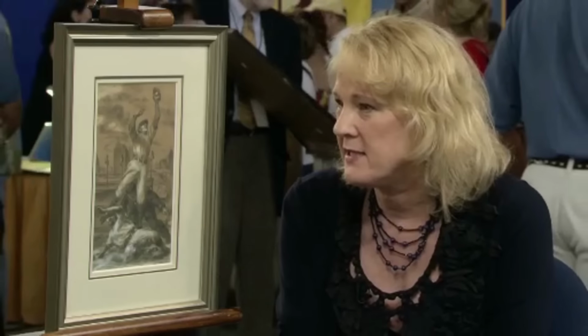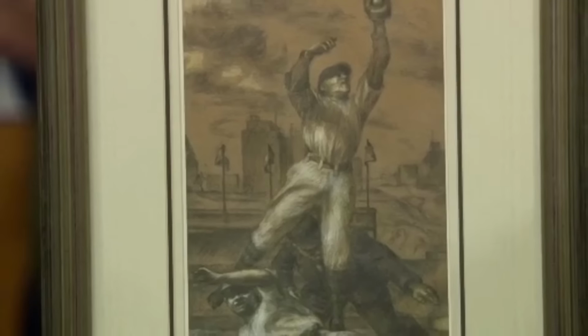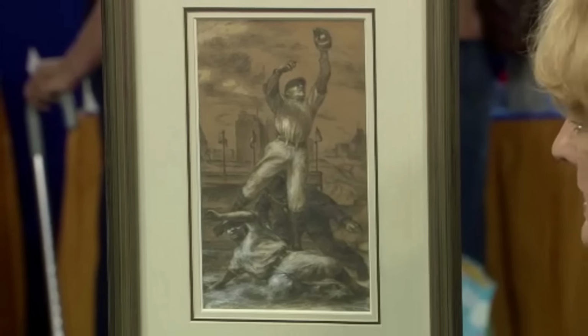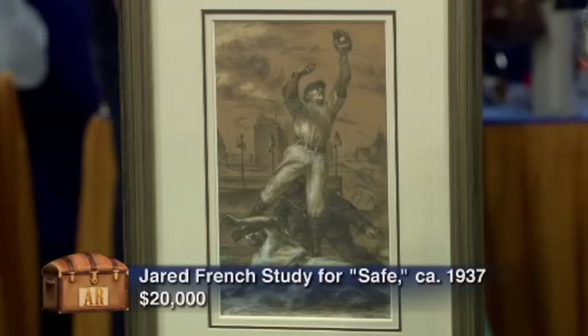This piece is linked to a painting of the same name in the Baseball Hall of Fame in Cooperstown, and the preserved label on the back confirms this connection. At auction, this piece would sell for, I think if you were to sell this retail, it might bring as much as $20,000. Wow. I'm going to go to Cooperstown now and look at the painting.